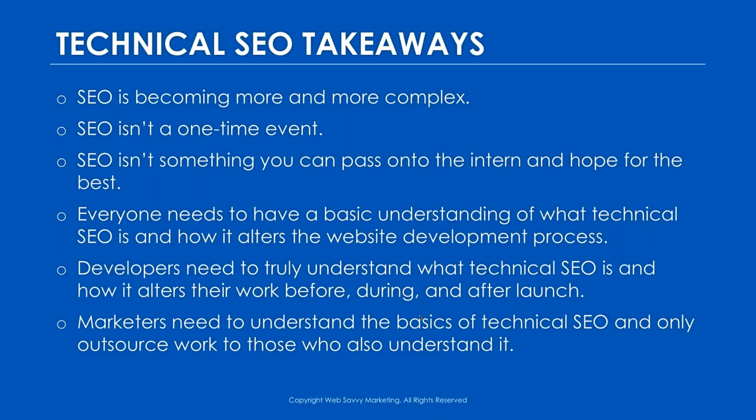So my takeaways for technical SEO. SEO is becoming more and more complex. It's not a one-time event. Technical SEO is something that you need to constantly be looking at, as is SEO. It's not something you can pass on to the intern because there's a lot of elements that go into the whole healthy view of SEO, right?